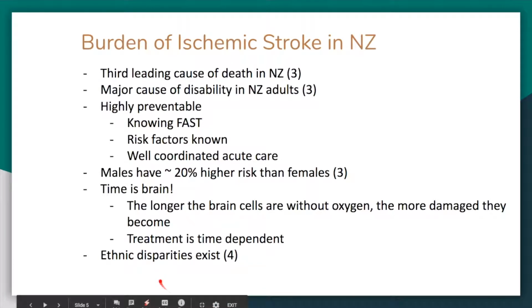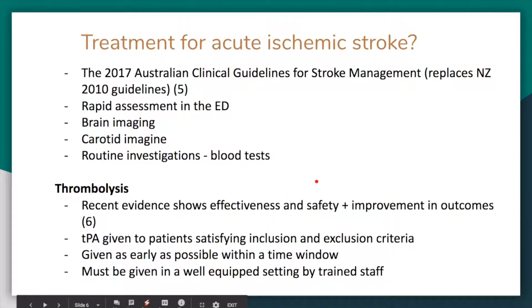Also, ethnic disparities do exist with ischemic stroke. In this way, Māori in New Zealand are more likely to suffer from ischemic stroke than non-Māori.